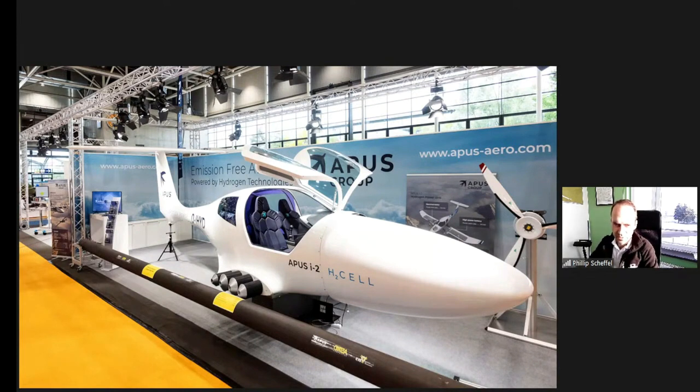And the interesting part of this picture is one of the fuel tank tubes that you can see here. So they are produced already. Such a tube weighs around 80 kilograms and can contain between 6 and 8 kilograms of hydrogen.